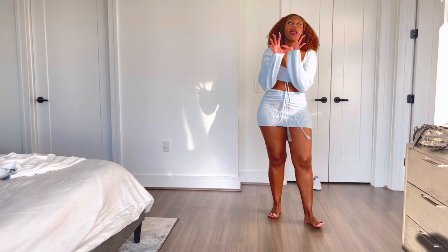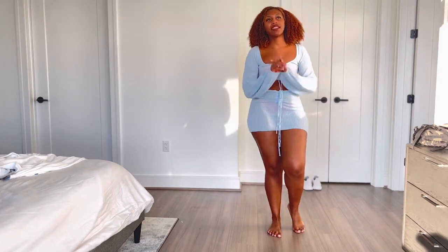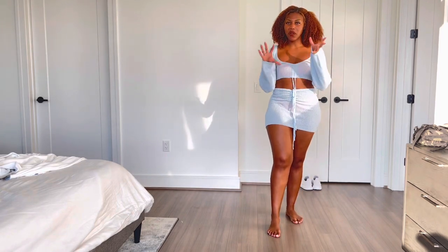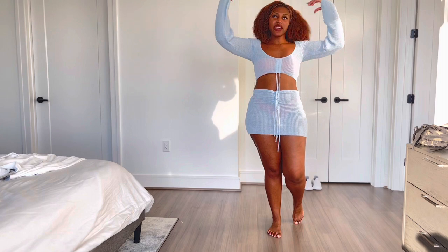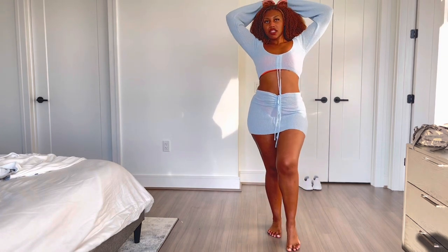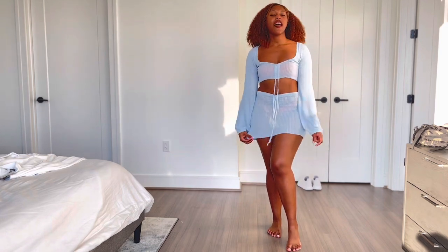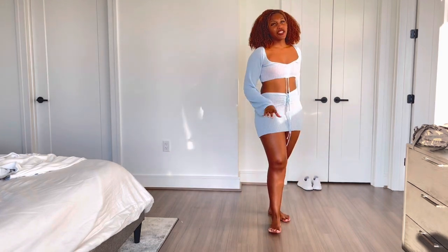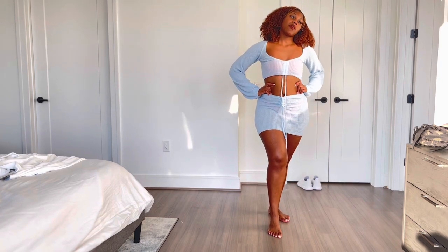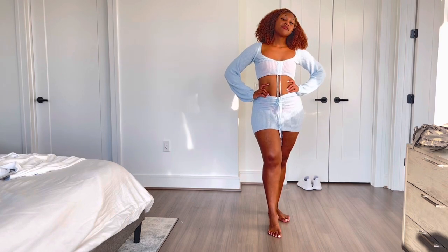I always ask for suggestions on places I should try. Places, not items. I do ask that too, but places. I want to know where y'all are buying from, because I want to try new places. I always opt for Pretty Little Thing and Fashion Nova because they're predictable, and the JLux label because I know what I'm going to get. I'm going to get high quality every single time. Well, okay, not for Fashion Nova, but for most places I'll get high quality. That's why I stay with them, because I'm consistent and I'm loyal.